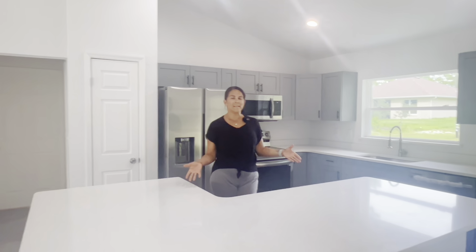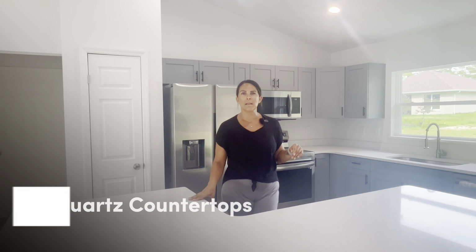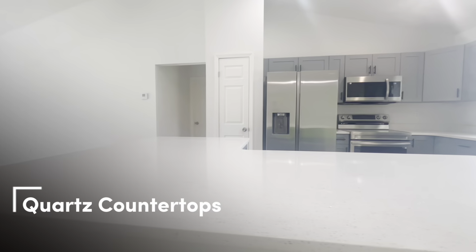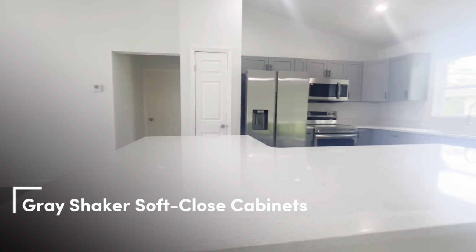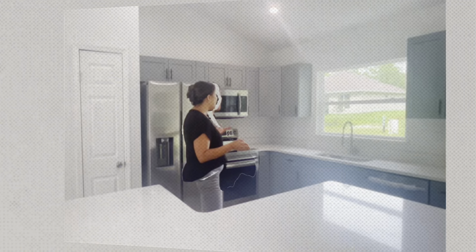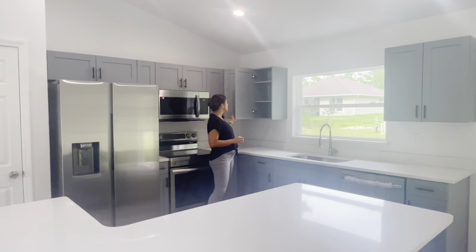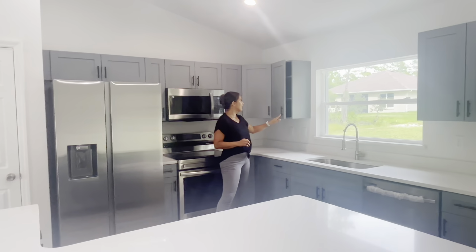So in this kitchen, I love this countertop, and a lot of contractors are using this countertop. They have little crystals in it, so when you look at it at an angle, it does shine. It's very pretty, and it's a quartz countertop. And they do have these tops in the bathroom as well. We have really nice gray shaker soft close cabinets with the black detailing.